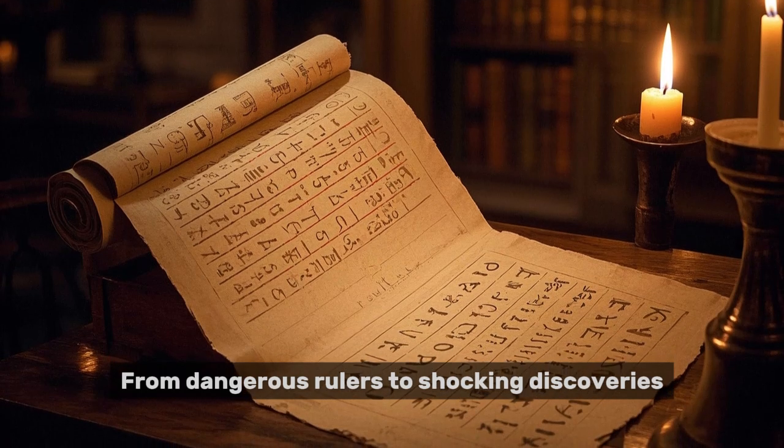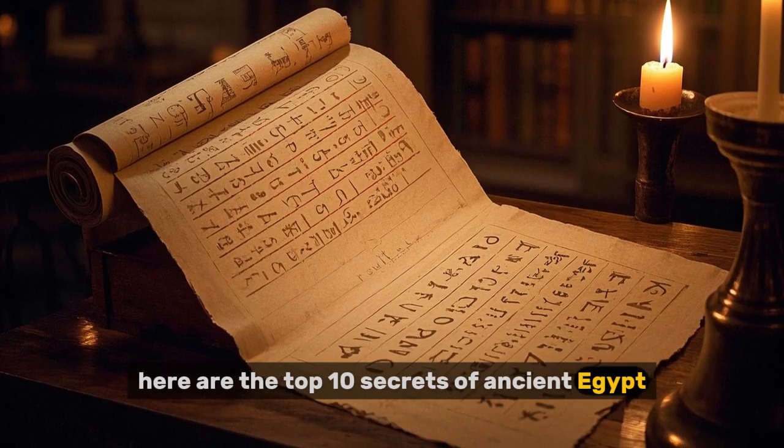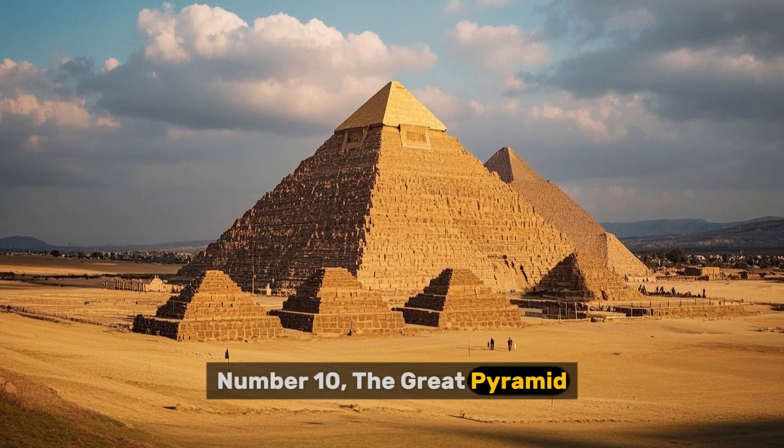From dangerous rulers to shocking discoveries, here are the top 10 secrets of ancient Egypt. Number 10. The Great Pyramid.